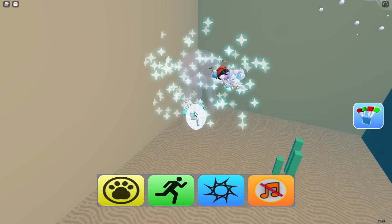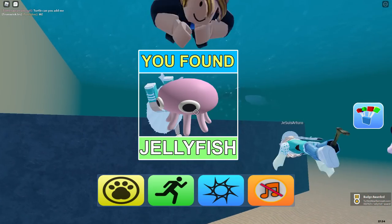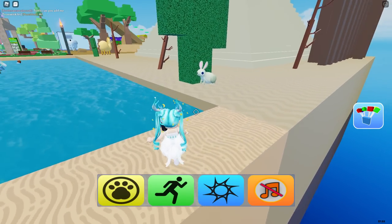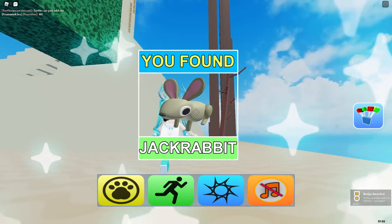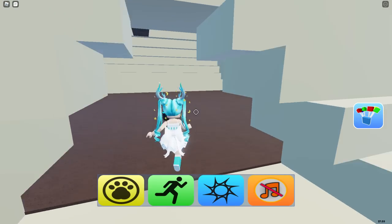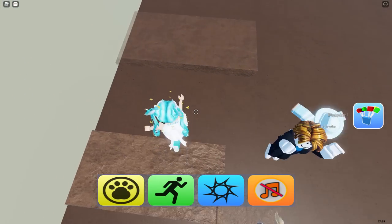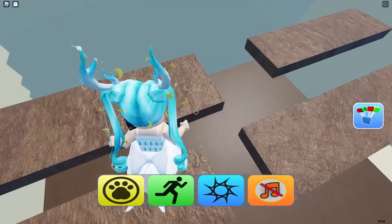Come on, guys. Okay, jellyfish. Why is everybody so much faster than I am? Okay. Oh, I found a bunny over here. The jackrabbit. Yes. Okay, let's climb this pyramid. There's like an opening right here, so that means there's something in here. Of course, another obby. Some more parkour. For those of you who enjoy parkour.